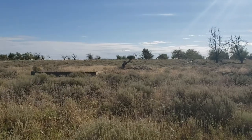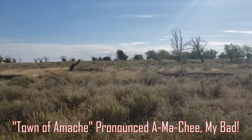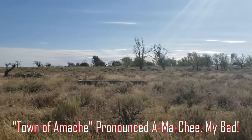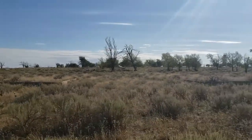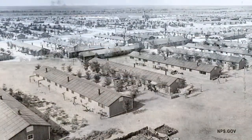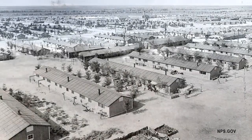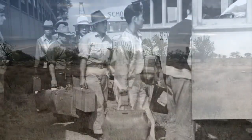All right, we're here in the town of Amache. Amache was a Japanese internment camp, and there's not a whole heck of a lot left, but this thing takes up, I don't know, 500-600 acres. It's pretty big. But here you can see some of the foundations and stuff out there in the field and whatnot. And I guess they kind of lived in cardboard houses. They packed a lot of people in here during World War II. And unfortunately, if you were Japanese, you ended up in an internment camp like this.